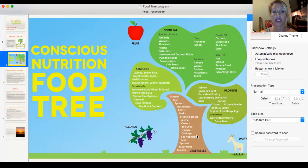Over there to the starches is quinoa, brown rice, sweet potato, yams, red potato, and winter squashes, such as acorn, yellow, and spaghetti squash.